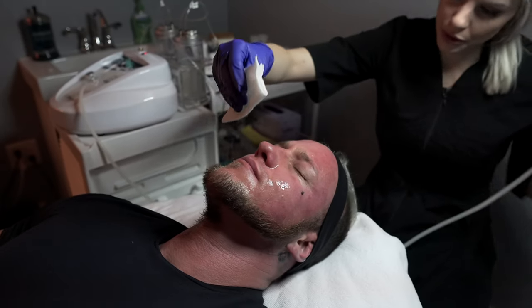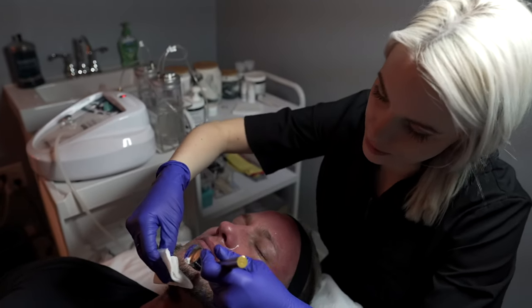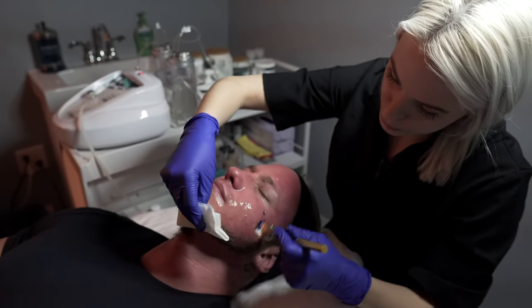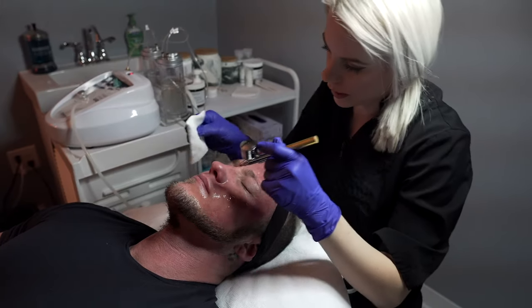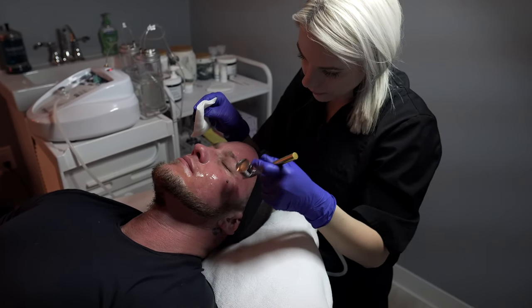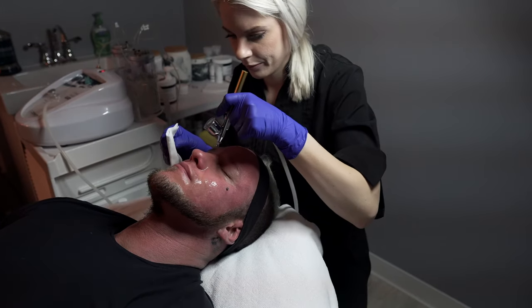Going to be really smooth. You're not really going to have any like dead skin, like any flakiness or anything. Tomorrow when you wake up, like, your skin will be nice and it'll have like a nice glow to it. You'll just look overall healthier.